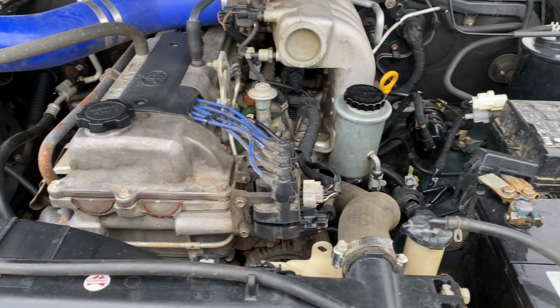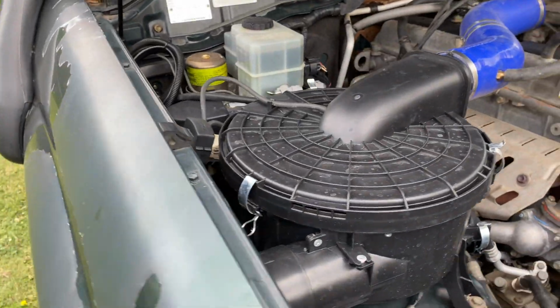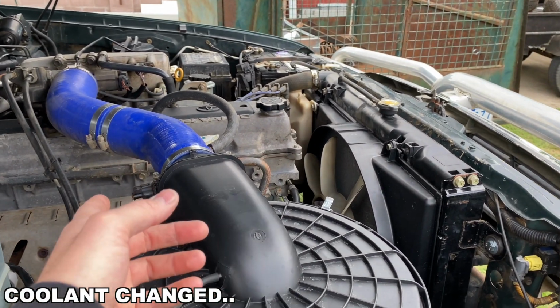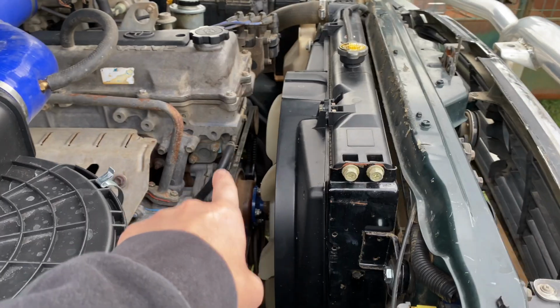Okay, so jump past about maybe another month's time probably. So this thing, we've done a lot of work to it. I'll quickly run through some stuff. In the engine bay, we've fitted a new fan shroud, we've fitted a new air box, genuine air filter. We've given the engine a service with genuine parts, some castor oil as well, and there's that fan shroud all fitted up. We've fitted up 2 new pulleys up the front.